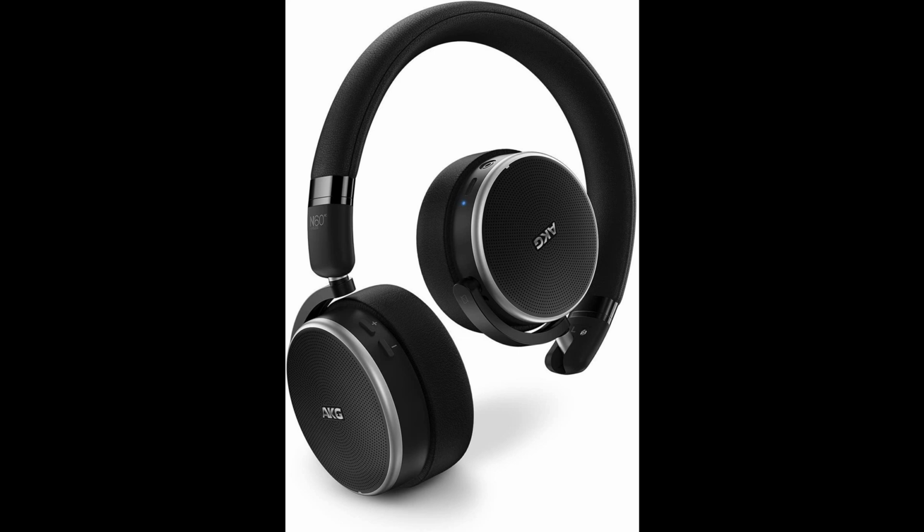If he does a lot of traveling, these headphones, with their comfortable fit, noise cancellation capabilities, and added plug-in capabilities, make the N60NC great for long flights. In fact, Lufthansa Airline provides its first-class passengers with the AKG N60NC headphones.